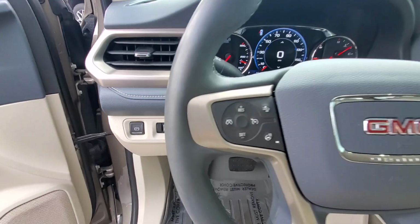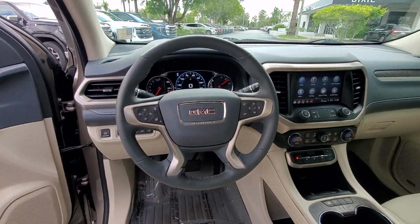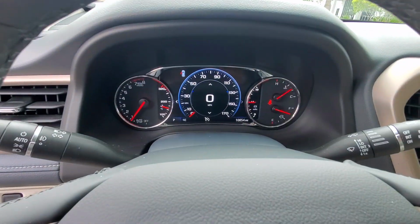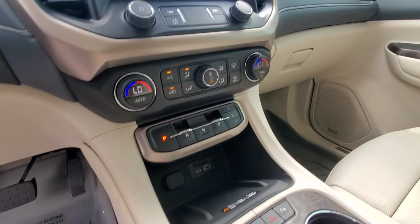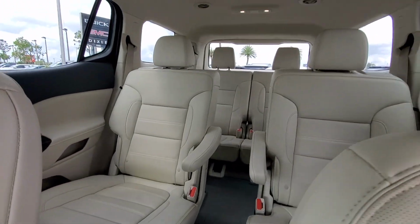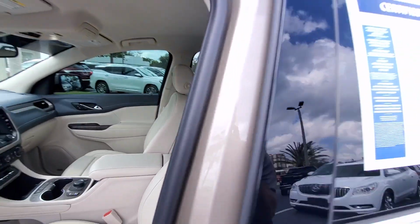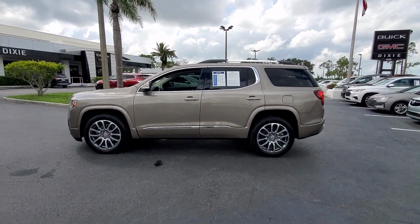These are just some of the great options this vehicle comes with: heated steering wheel, heated and/or cooled front seats, wireless Apple CarPlay and/or Android Auto, Apple CarPlay and/or Android Auto, head-up display, navigation system, heated driver's seat, keyless entry, power liftgate, backup camera. Feel confident when you're road tripping in this well-crafted Acadia.